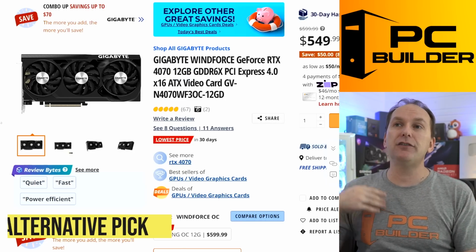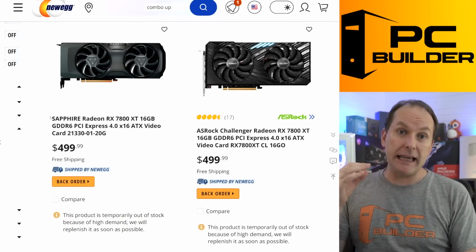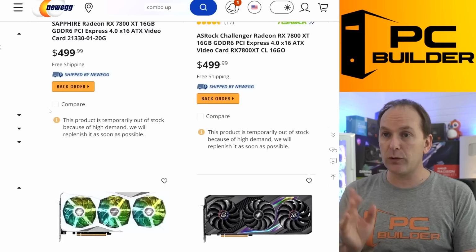So the alternative to this is, of course, the Radeon RX 7800 XT. Right now, at the time of filming, it's completely sold out at the MSRP cards around $499. 16 gigs of VRAM though, similar levels of gaming performance. We'll go through that in just a second.